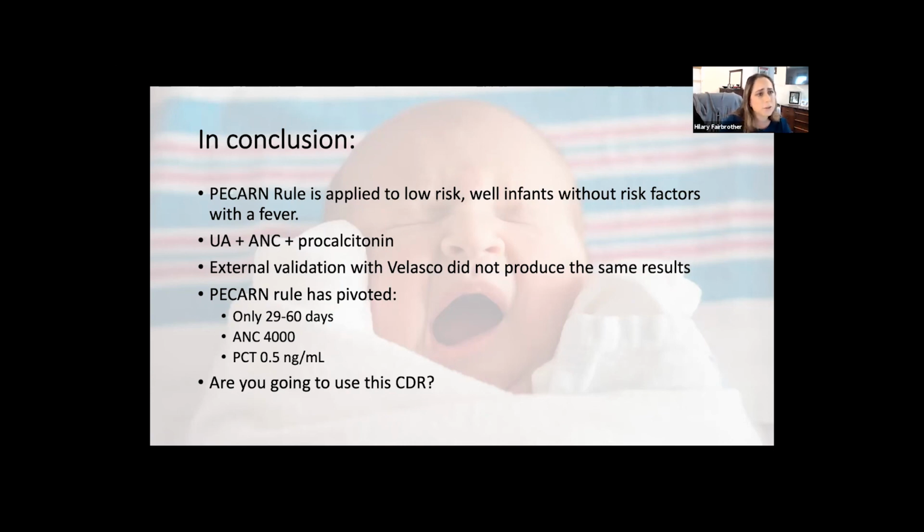The other patient that I would be very careful to apply the CDR rule to is the patient with symptoms of short duration. And I do think that this might have been a reason for some of the misses in the Velasco study. So if a patient comes in with symptoms for less than 6 hours, I might either hold them in the emergency department for a repeat blood draw of that procalcitonin and ANC, or just be more suspicious about the negative laboratory markers in general.